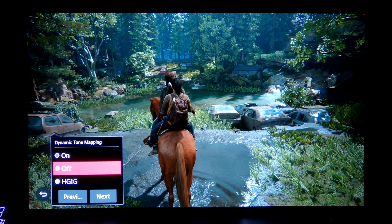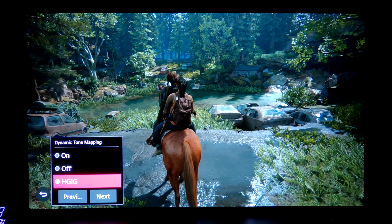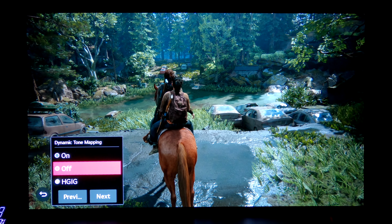You can try HGiG if you want, but in my opinion, there's just really no difference between HGiG and off. HGiG is sort of a new HDR format that is specifically designed by various companies to take advantage of high dynamic range in video games. But it's such a new format that not many games, like I said, have taken advantage of it, except for Call of Duty Modern Warfare. So that is why a game like The Last of Us Part 2, which has not been programmed with HGiG in mind, looks no different between HGiG and off. Some of your brightest highlights, like if you look up towards the sun maybe, let me see if I can do that here. There might be a slight difference between HGiG and off.